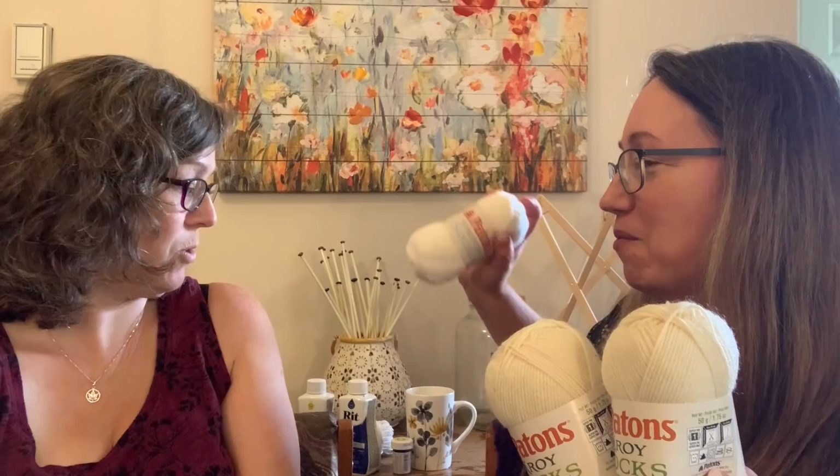Because you needed to buy 2 more. Well, I can't. If I use these, then the new ones can replace it. This one looks a little different. This is that stretch. Oh, that's the cotton stretch.